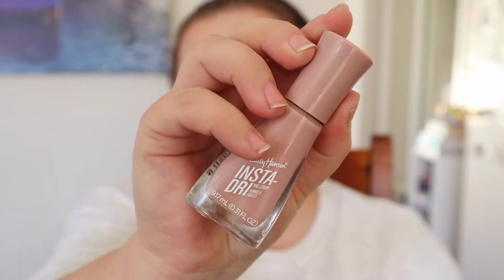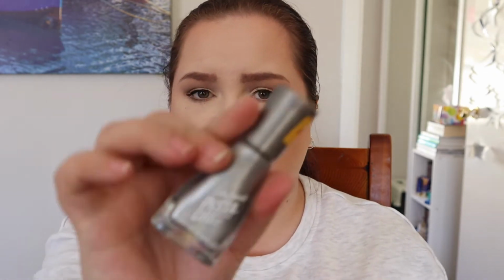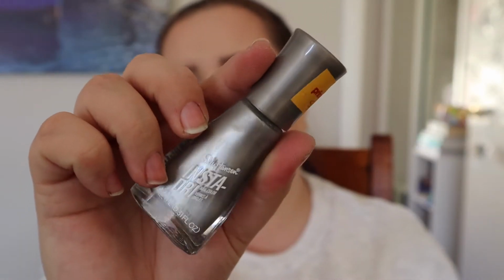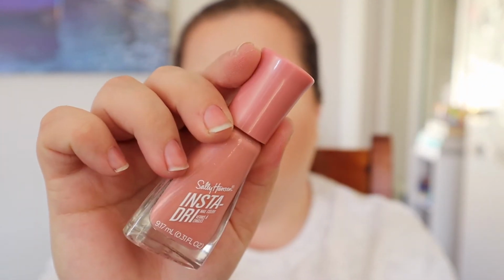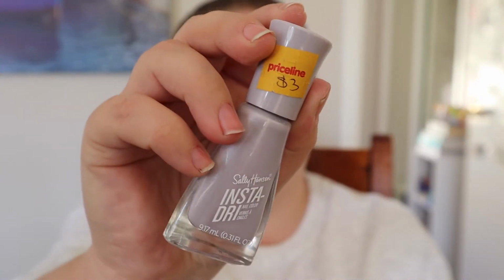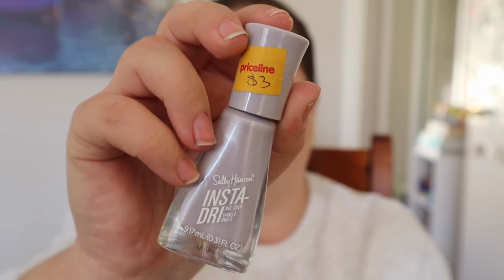So this one is the color 203 Buff and Tumble. So this basically comes out to be a nude. It comes out a bit more pink on my nails than what it looks like in here, but it's still a nude. But you can still see it a little bit easier. This one is called 563 Silver Stallion. So this one is a metallic one. It's actually my first metallic one in this lot. I really love this one. This one is 213 Mauve It, even though it's like a peachy pink. Not mauve at all, but still. And last one in that line is 548 On My Grey. This is a beautiful color, so it's a really light grey, but a very purple tone.